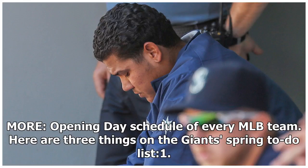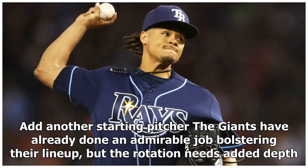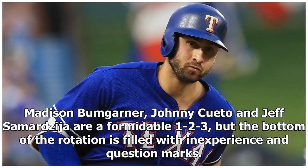Here are 3 things on the Giants' spring to-do list. 1. Another starting pitcher. The Giants have already done an admirable job bolstering the lineup, but the rotation needs added depth. Madison Bumgarner, Johnny Cueto and Jeff Samardzija are a formidable 1, 2, 3, but the bottom of the rotation is filled with inexperience and question marks.